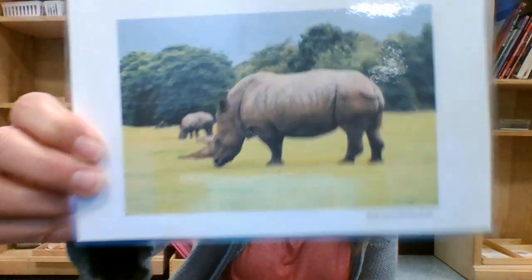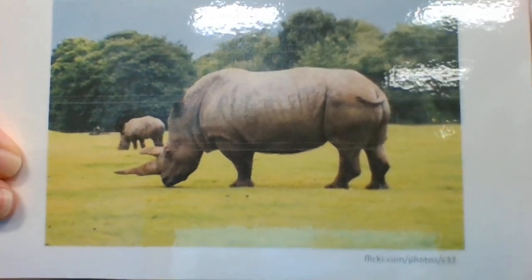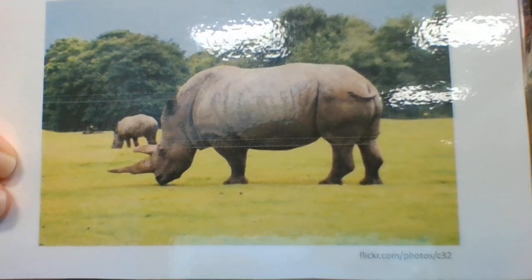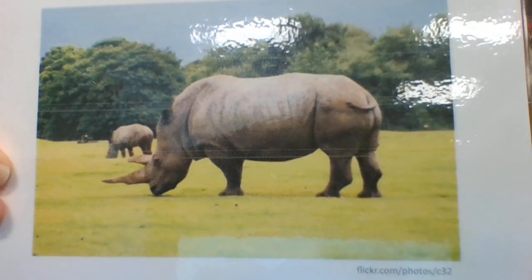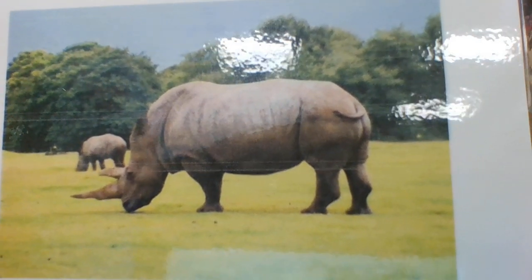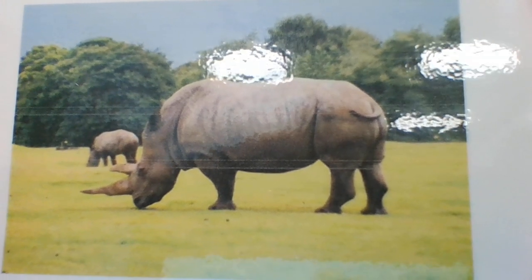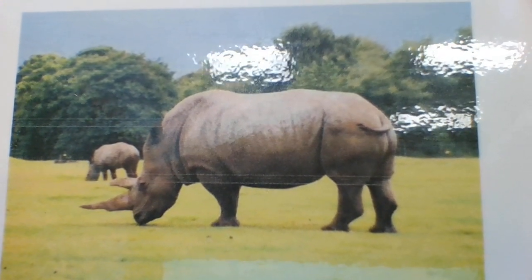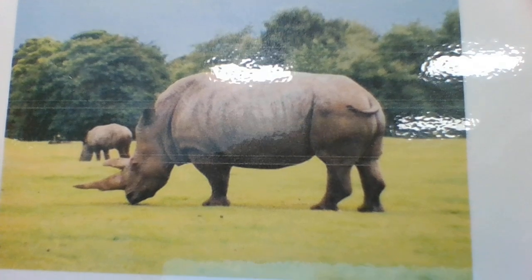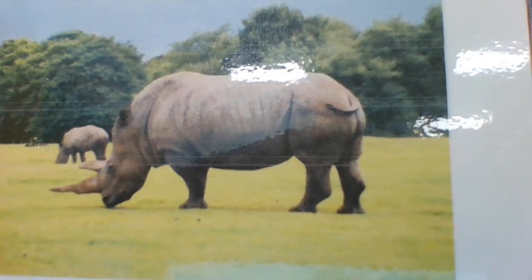The next animal I have is a rhinoceros. Here is our rhinoceros. Has anyone seen a rhinoceros before? I've seen them in zoos. This is the African species of a rhinoceros. They are black and white rhinos. Both have horns. The white rhino is the second largest land animal in the world, after the elephant.